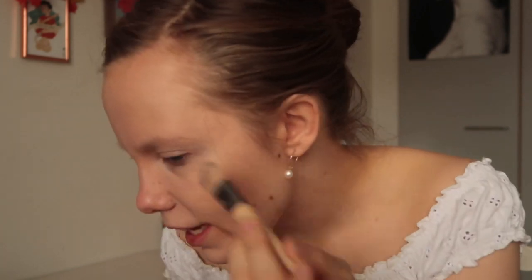Now we can move on to foundation, and at the moment I'm actually using a CC cream from Luminette, and this is the basic one, and I feel like all my friends have tried this at some point. Before this I had one by L'Oreal, but it was really high coverage, and now I just felt like I wanted something a little lighter, so I went for a CC cream, and I just simply put that on my face. Nothing special, just like a foundation.